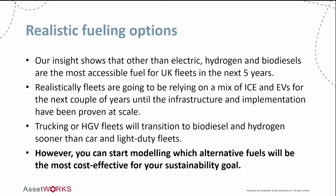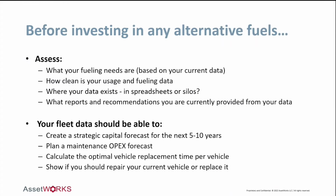But as we begin to build out the EV and hydrogen infrastructure, we'll start to see a transition to those types of assets. EVs are going to be primarily coming out of the light duty segment, and then we expect to see a mix of hydrogen along with biodiesel and EVs in the trucking and heavy good vehicle fleets. However, despite those different futures, we can still begin to start to transition and plan how we're going to meet those sustainability goals. Before you invest, let's look at a couple things around your fleet data.